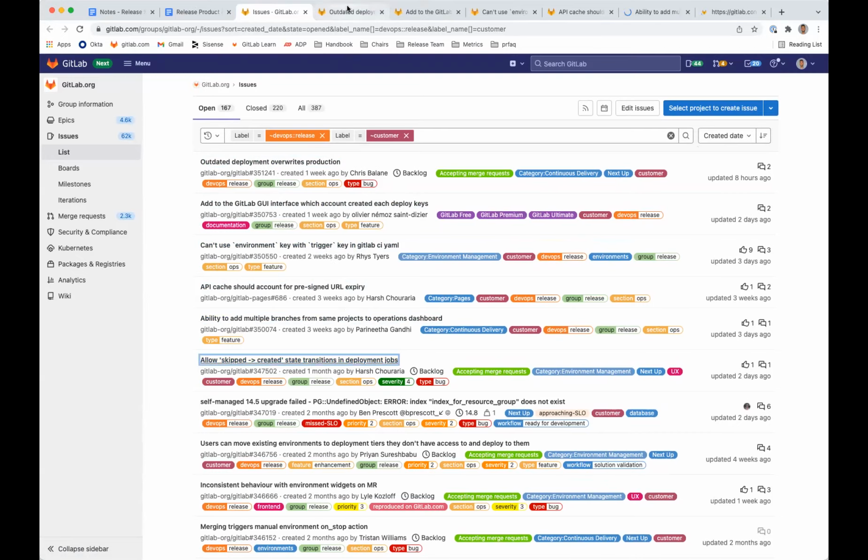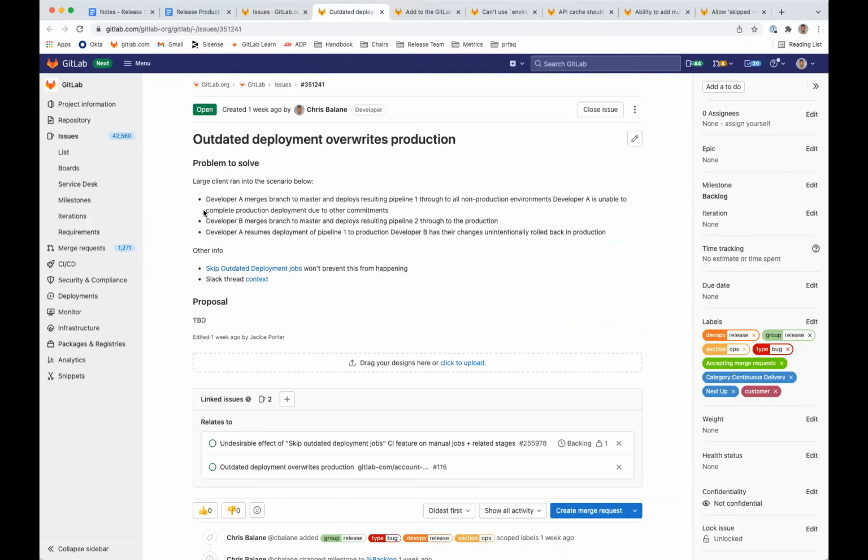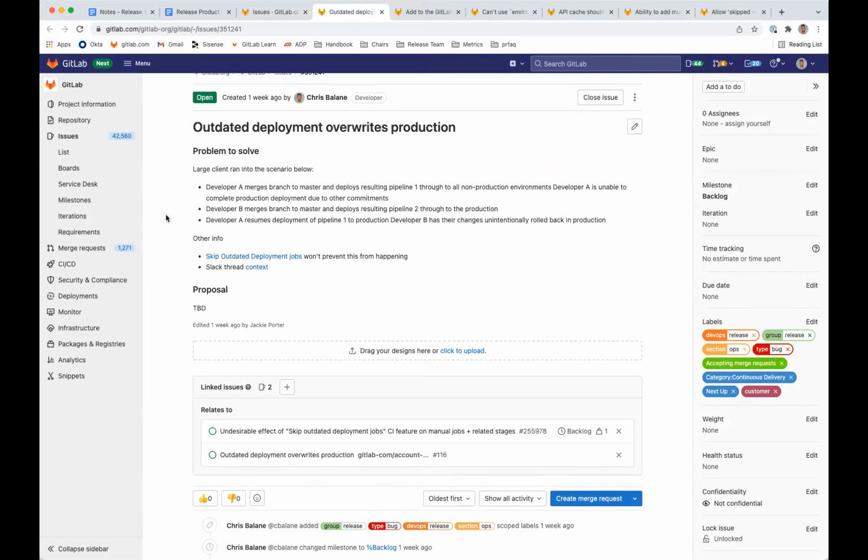First one, I raised this, but I actually think this is a good topic for a future brainstorm. But we did get, through a technical account manager, a customer who ran into a problem with outdated deployment and an ability to sort of skip deployments. The scenario is listed here, but I wanted to capture that in an issue so we could figure out what our potential solutions could be.